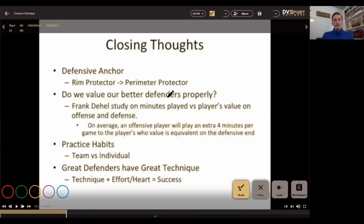And so that wraps it up for us. I won't go through all these points. You might be bored of hearing me, but perimeter protectors are becoming more and more important than rim protectors. Make sure we as coaches are valuing our defensive specialists just as much as our offensive specialists.